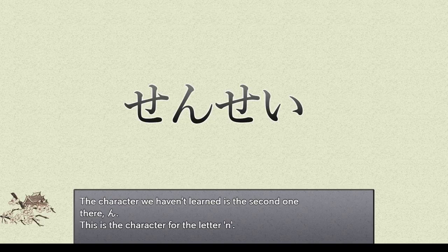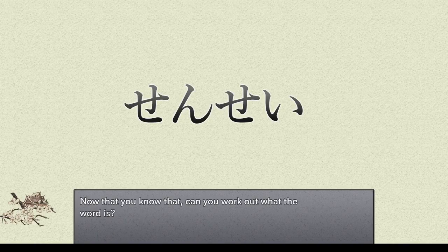The one on the right is e. So you have an n there. And I'm trying to remember, we just learned five glyphs. Oh, this is sensei. Sensei. Yeah, that's right. Se is the glyph on the left.